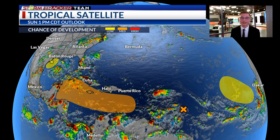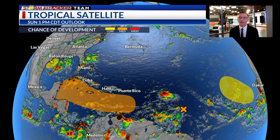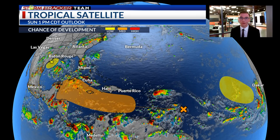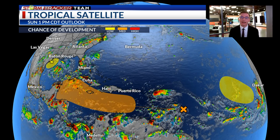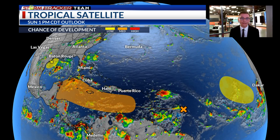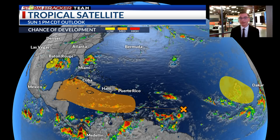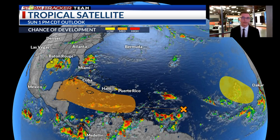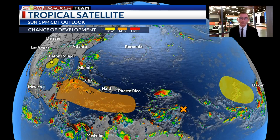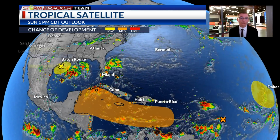I'm Meteorologist Brandon Lashbrook, and here's a quick check of the tropical Atlantic for you, as today is the first day of September, the month we typically see the most activity in the Atlantic. The National Hurricane Center is looking at 3 areas of potential development over the next 2 and 7 days. So let's dive right in with the first one closest to home.